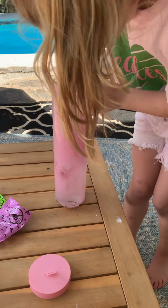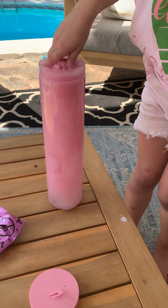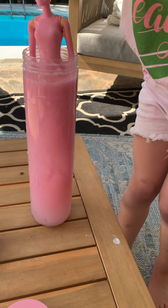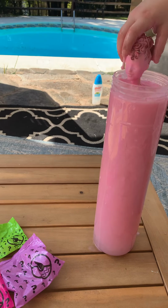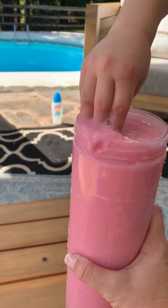Whoa! Her hair is brown. I'm recording. The water is so pink. Oh my goodness! I think we might need to pour some of the water out because that pink is... Here, let me pour some of the water out. Okay.